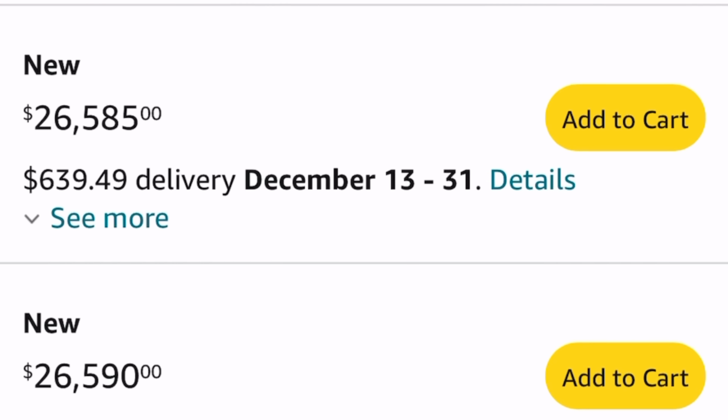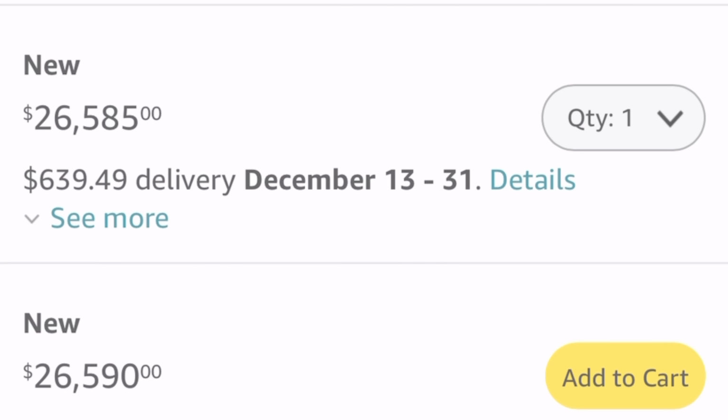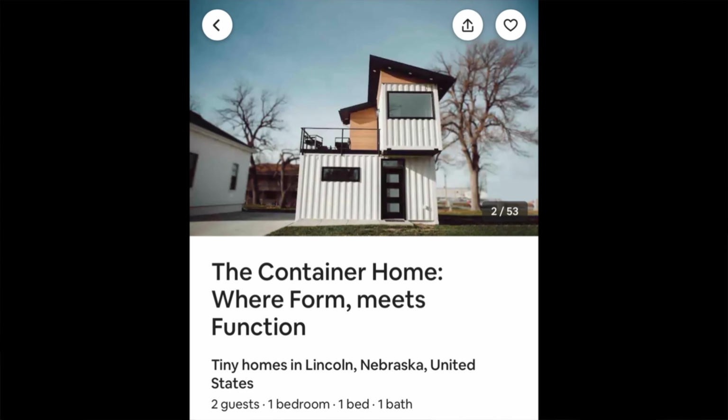One may very well be able to order a home from quick.simple.easy prefabricated tiny house. Just don't expect it to look like the home in the picture because that picture is of a shipping container home in Lincoln, Nebraska on Airbnb. Here's the listing right here.